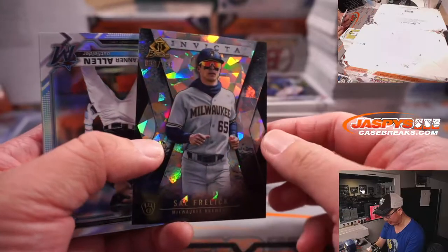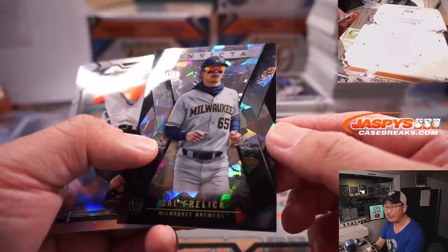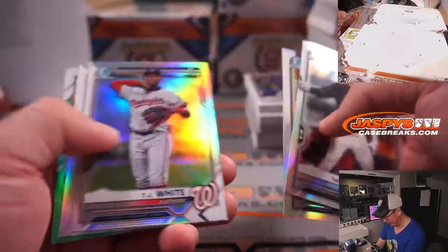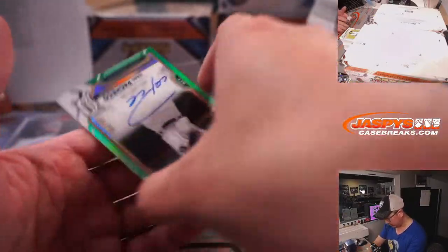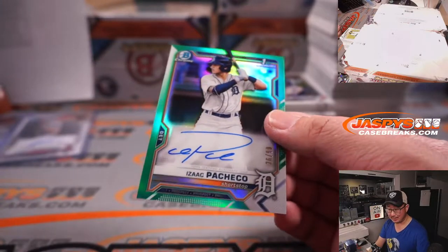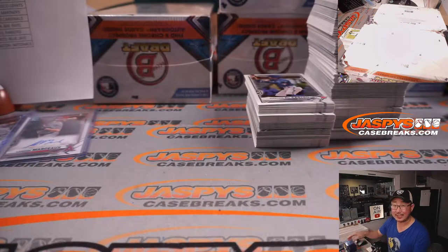And we've got a Sal Frelick atomic refractor, 8 out of 150. These look really sharp. Those are cool looking cards. Kevin M. and the Brew Crew. And we got a Tigers autograph. Isaac Pacheco, 26 out of 99. That's Harry with Detroit.